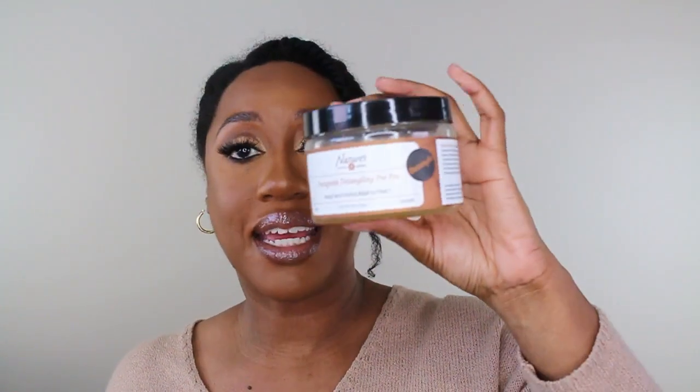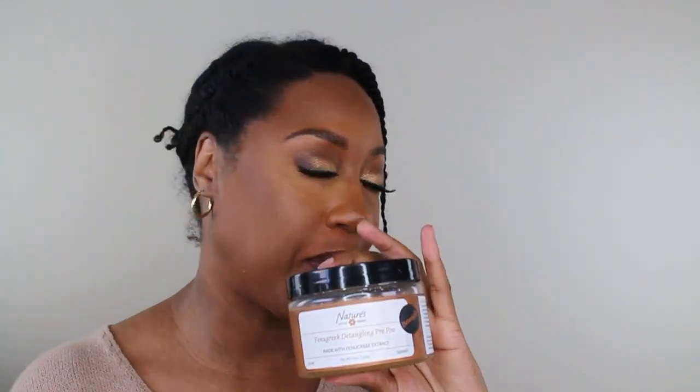So starting in wash day order, we are going to talk about the pre-poos first. The first pre-poo that I want to get used up, I had a couple of these. This is the Nature's Little Secret Fenugreek Detangle Pre-Poo. And again, I had purchased a few of these and this is the last one in my stash. So I'm hoping to get this used up.